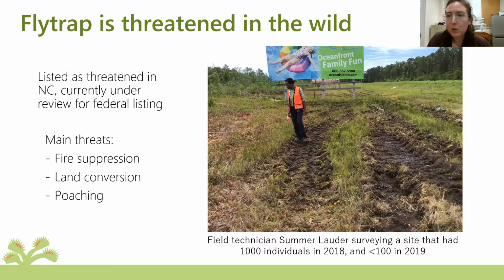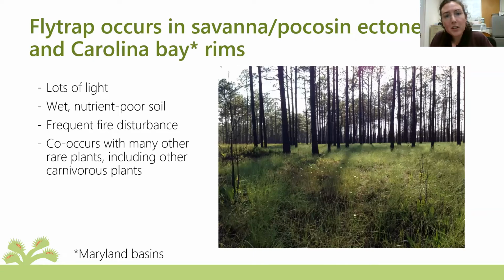And to a lesser but not insignificant degree, poaching. Venus flytrap occurs in what we might call savanna pocosin ecotones, and that just means the sort of middling range between usually longleaf pine savannas and a sort of evergreen shrub bog that we refer to as pocosin, which I believe is an Algonquin word meaning swamp on a hill. It's very wet, filled with lots of heaths.